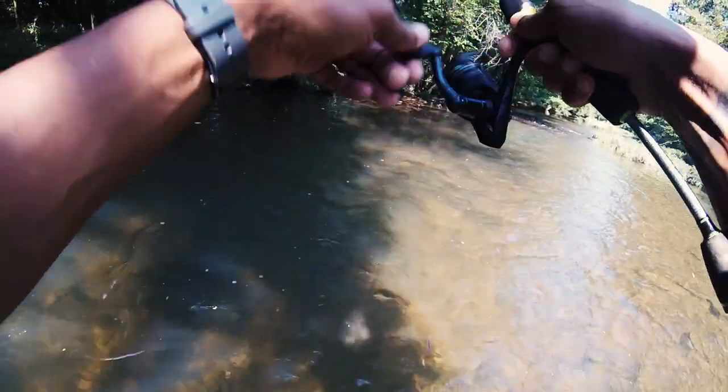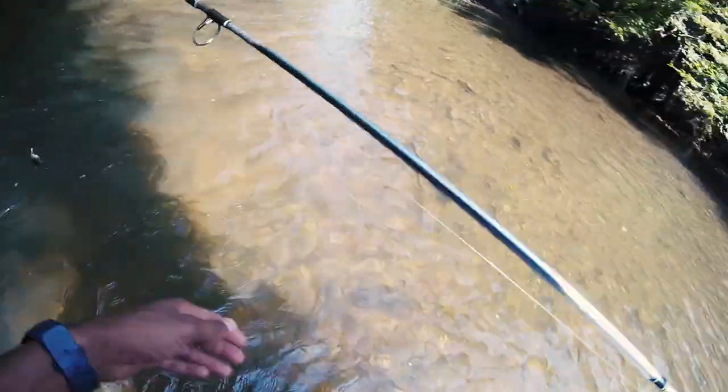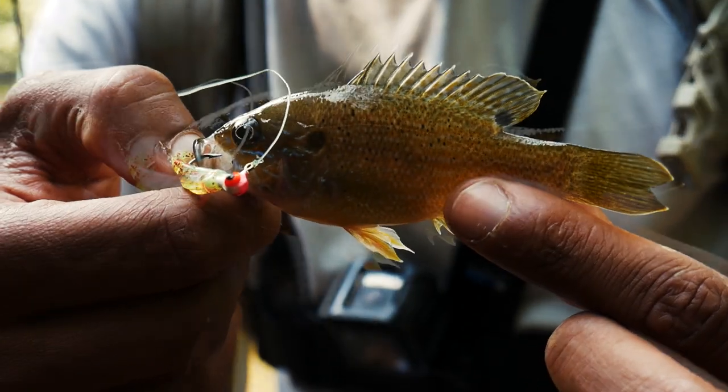There we go, finally. Fish on. First fish. All right, first fish on, tiny green sunfish.